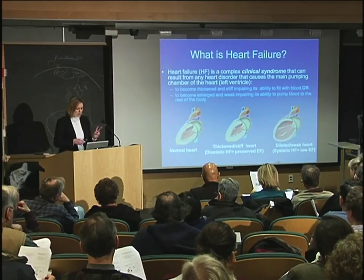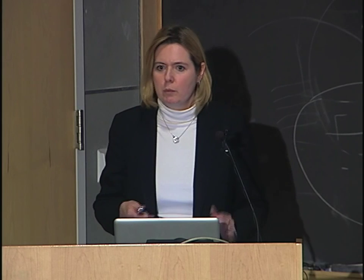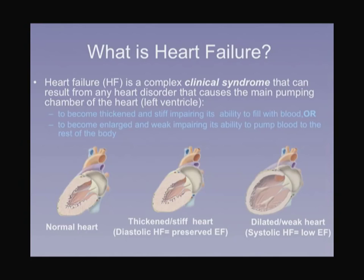So systolic, let me go through this slide with you first. This is a normal heart, relatively small, normal wall thickness. And this is a heart that has a normal or reduced chamber volume, but the walls are thick. And this patient would have a normal pumping function, their squeeze or contractility, or what we call ejection fraction, which I'll get to in a minute, is normal. But the problem is that it's stiff and it doesn't relax well enough, and so it doesn't fill with blood adequately. So patients with this kind of diastolic heart failure, is what we call it, have problems filling the heart.